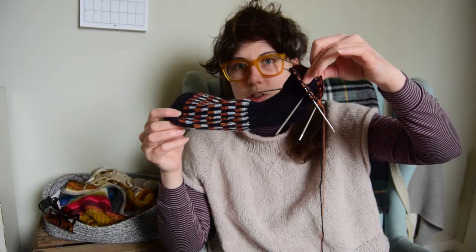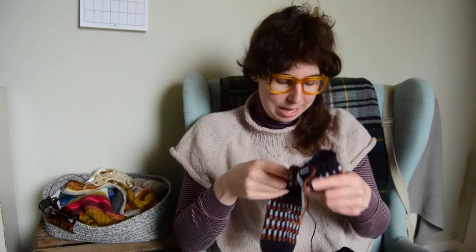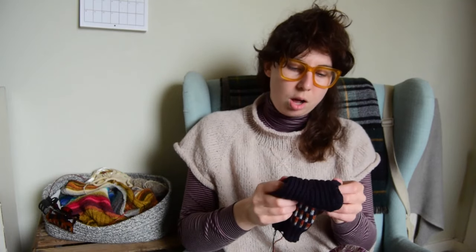I've turned the heel and I've just started the colorwork for the leg. What is this bit called? The cuff. I've just started the cuff. So yeah, that's also happening. I would like to finish these relatively soon because wool sock season is only a few more months now, fingers crossed. And it would be nice to get a bit of wear out of them before the end of the season.